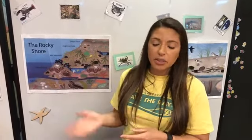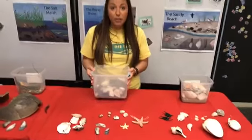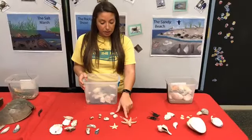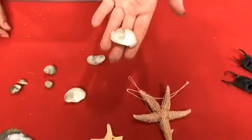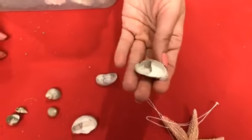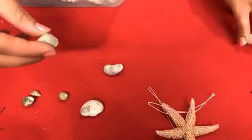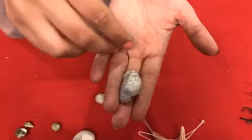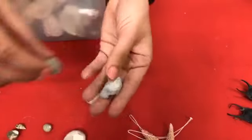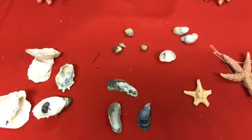So let's check out some of the things that I found over here. So luckily, during my exploration and going through my own rocky shore, I was able to find some sea stars. I was able to find, these are one of my favorites, this is a slipper shell because it looks like you can slip your finger right in here. But our slipper shells and our periwinkles, they just have that one strong muscular foot that sticks to our rocks. Whereas our mussels and our oysters will stay on those rocks forever.